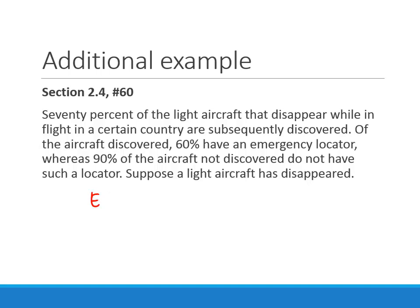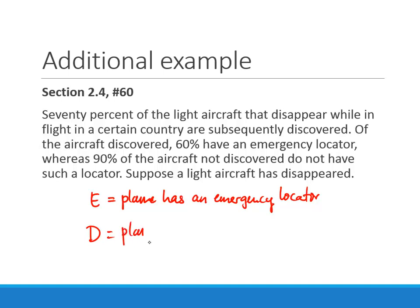Again, you can write these out however you want. I'm not grading you on notation on your homework, but I think it can be helpful. So let's let E represent the event that the plane has an emergency locator. And let's let the letter D represent the event that a plane is discovered. And I think it's also good practice to use our notation to write down the information that's given to us, since that's kind of what we'll be using in our formulas.